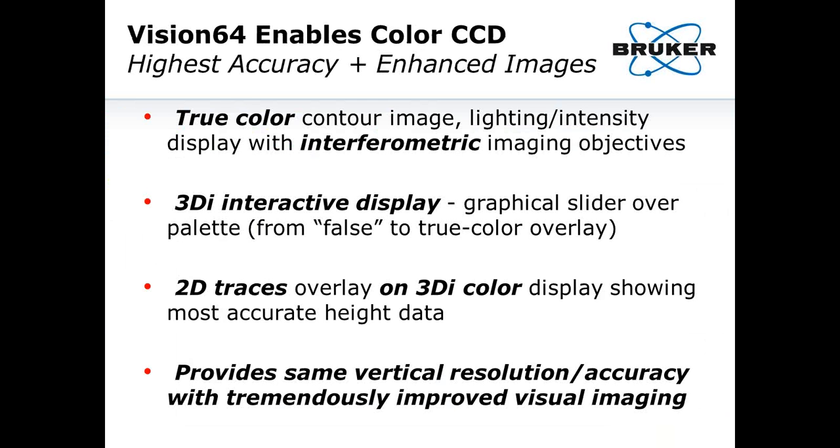And one thing I want to make clear is that we do this still with interferometric objectives, those same types of Mireau objectives that I showed in the very beginning introduction to the discussion. So there's no need to switch to a bright field objective or a separate illuminator. This is just making use of the Contour system as it stands, giving the user the option to do 3D color interactive display, and you can go between the false color palette and this true color overlay, showing the two-dimensional traces on that color data for a display of the height data. So really the key takeaway is we're providing the same vertical resolution and accuracy metrology, but with tremendously improved visual imaging.